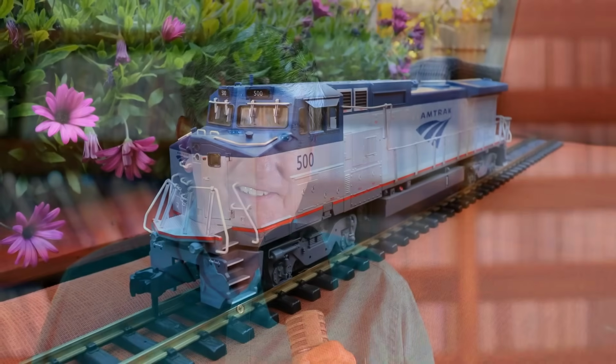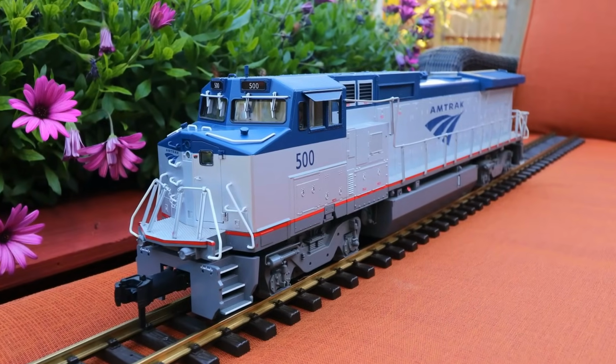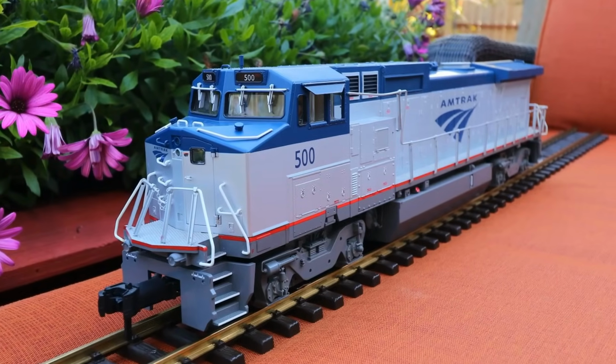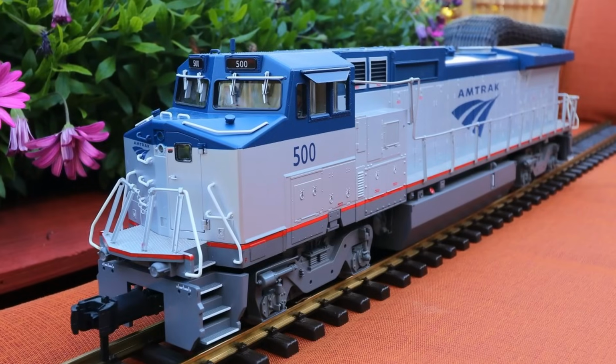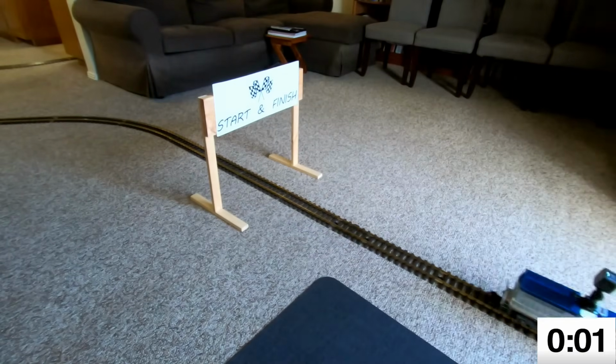Okay, that's exactly what I would have expected, the exact same time that the first responders train got. And here's Amtrak, the third of my three nearly identical MTH brand locomotives. Now, my prediction was that this train would actually be faster than the two other versions in my collection. Let's see if I'm right. All right, Amtrak, let's see what you can do.